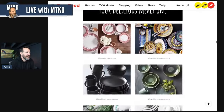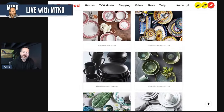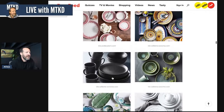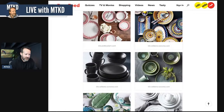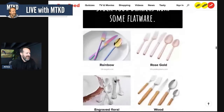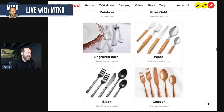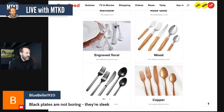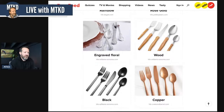Pick some plates to serve up your delicious meals. I don't want to be boring because I'm drawn to these black ones. I just like stuff like that. But I'm just going to not be boring. I definitely don't want leafy ones, but I like these ones right here. I could definitely get away with those. So that's what we're picking. And stock up with some flatware. Gosh. Copper. What is this going to tell me about what style of kitchen I want? I just have no idea. You think black plates are not boring? They're sleek. I like them. I'm just drawn to them. I love it. But I don't know. Those funky ones look cool.